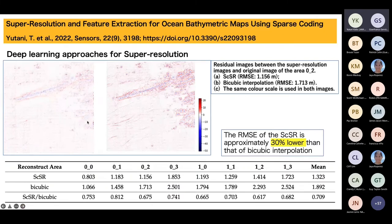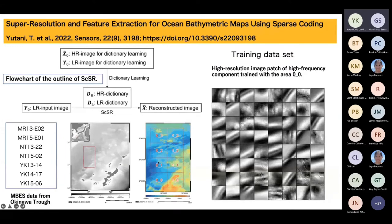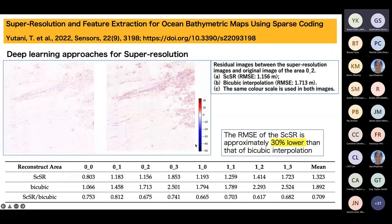And this is the result of the approach for super resolution. These figures, left side and right side, are residual images between the super resolution images and the original images of the area. We can find that the left side is the SCSR method, with a root mean square error of 1.156 meters, and bicubic interpolation is 1.1713 meters. The same color scale is used in both images.